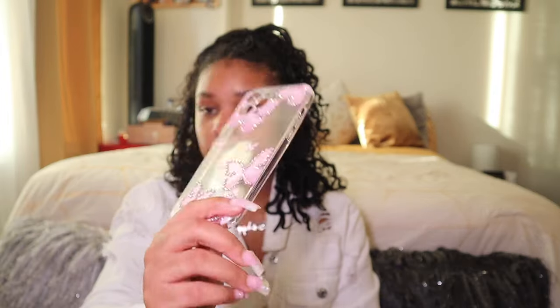This is for the iPhone 14 Pro Max. I think I have the 14. I can't keep up with these phones. I don't even know what I got, but I think I have the 14 Pro Max. But this is the phone case. Super, super cute. Now we're going to start with Windsor.